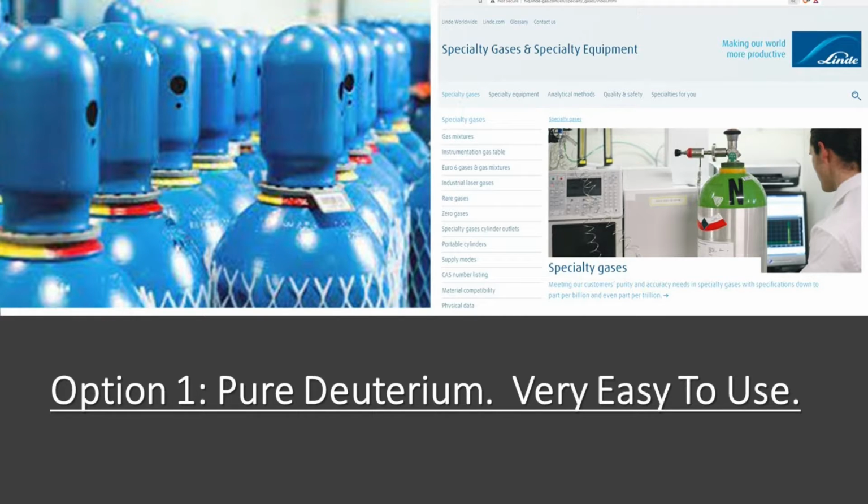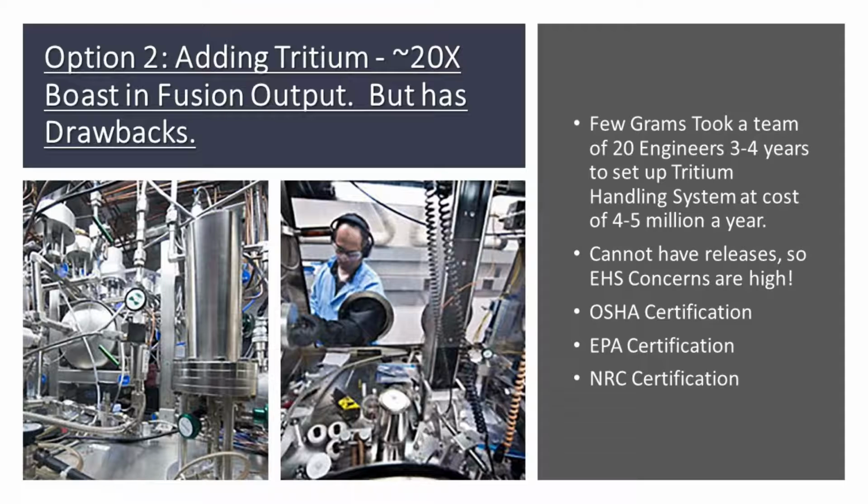Now, tritium is more expensive. It's radioactive. It has a 12.5-year half-life, which means that as soon as you start to buy it or stockpile it, it starts degrading immediately. I tell people that if you're throwing tritium into your reactor, you're getting about a 15 to 20x improvement in reactivity, or I guess fusion power output. So it's a boost to your reactor performance by a factor of about 15 to 20 in terms of the amount of energy that you're making per unit of volume. But it comes with commensurate problems.